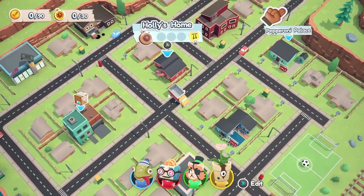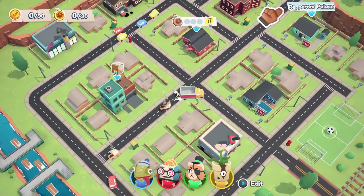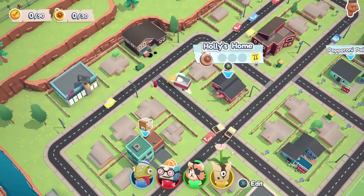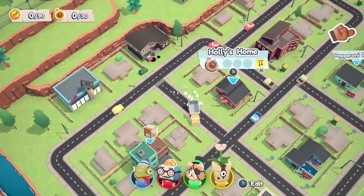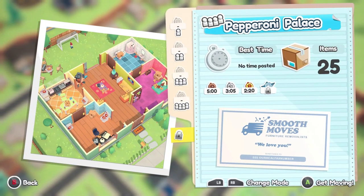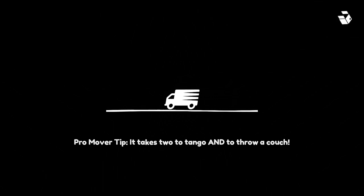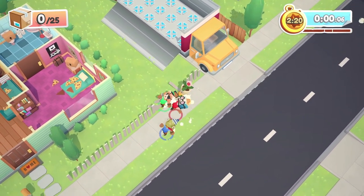Pepperoni Palace. Who's driving? It's terrible. Oh my goodness. Creevy is driving. Go to the Pepperoni Palace, to the right, other side of Holly's. Christine. Oh my God. All right. It takes two to tango and to throw a cap. Alright, here we go. Move time.